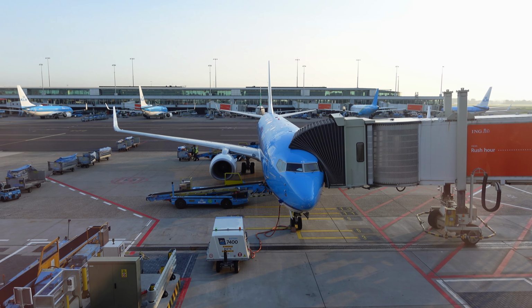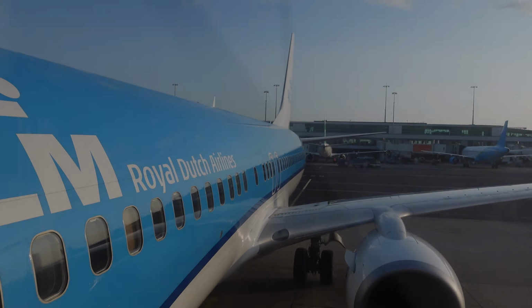Can't wait to see what KLM's like aboard their short haul business class on the 737. I was very much looking forward to jumping on board with KLM. Never flown their short haul product before, let alone even their business class, so couldn't wait to jump on board the 737 and see exactly what it was going to be like. Initial impressions, to be honest, a little bit retro.